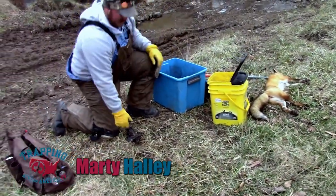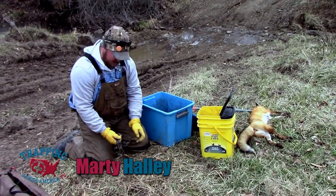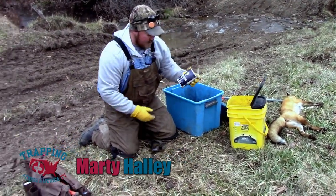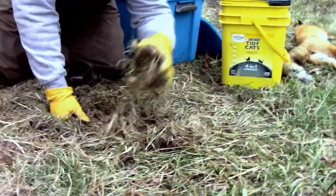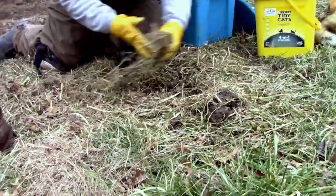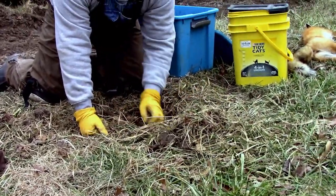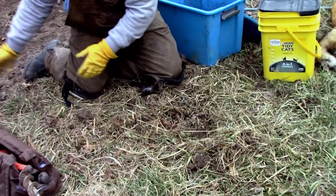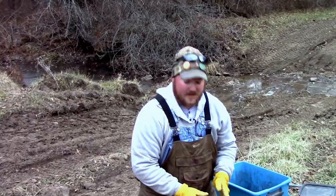I use peat moss and dry dirt. The peat moss is just antifreeze. Also for antifreeze, I use just your old table salt. Can't beat it. It's cheap, it's easy. We gotta clean all this grass up, get it out of the way, and we'll put it back here for our backing. The reason you have a backing is to keep the animals on this front side of the trap, side of your dirt hole.